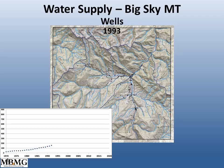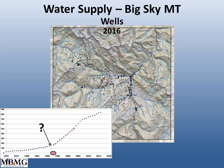Moving forward, now we're looking at 2016. What you'll notice is that we have drilled a lot of wells. We've been busy in the last 20 years. And there's an uptick in the rate of well drilling that starts to happen about 1994. We really start developing the groundwater resource in Big Sky.